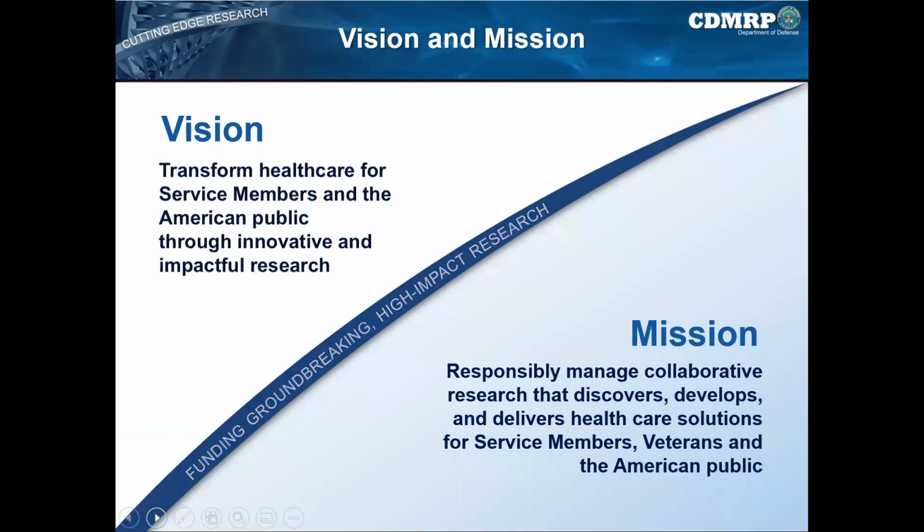How do we do that? We do that by funding groundbreaking, high-impact research through a method of responsibly managing collaborative research that discovers, develops, and delivers healthcare solutions for service members, veterans, and the American public.